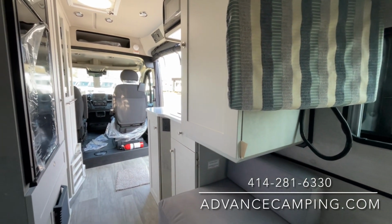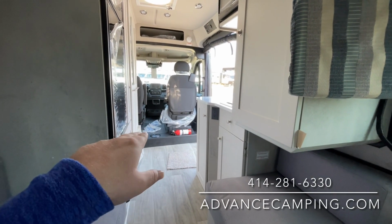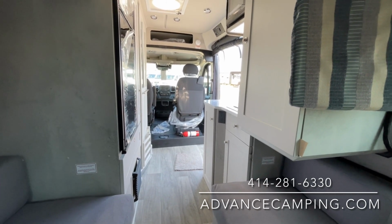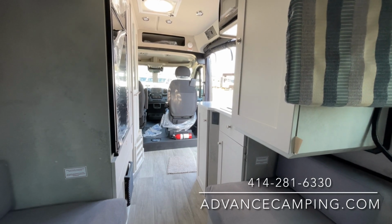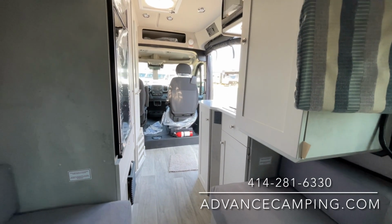The other thing you can do, which is pretty cool, is swivel the 2 front seats. You can even put your table there if you want to have some lunch, and maybe you want to watch some local news or something like that, check the weather. You can watch the TV while you eat, as this will swivel 180 degrees. So very, very cool setup indeed. This will all make up into a queen size bed as well.